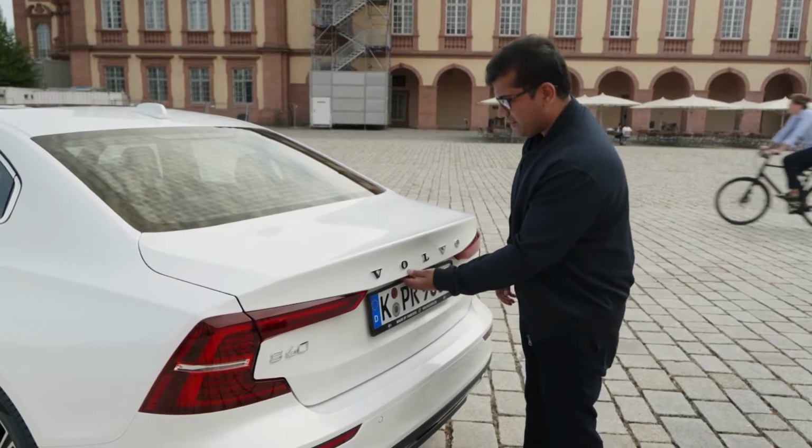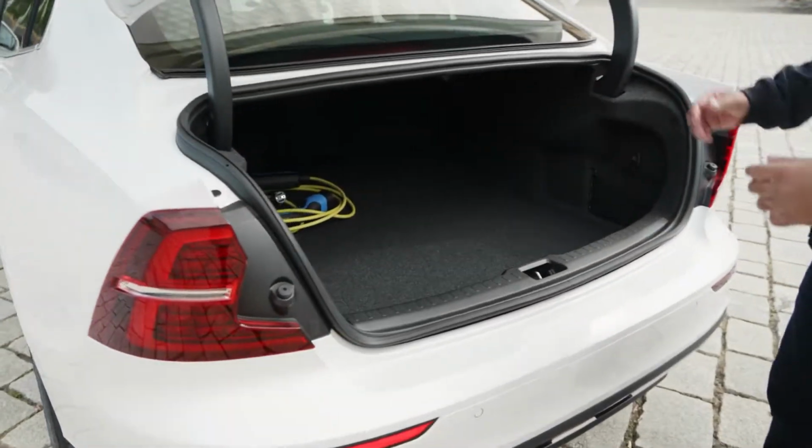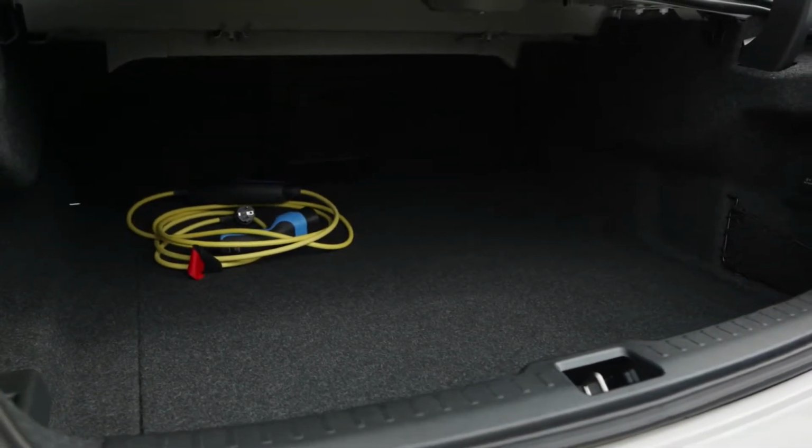All right, let's take a look inside the boot or the trunk. The tailgate lifts quite smoothly. In fact, you have a key release on the remote.